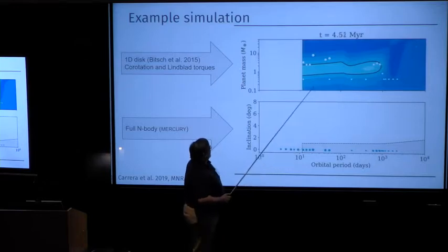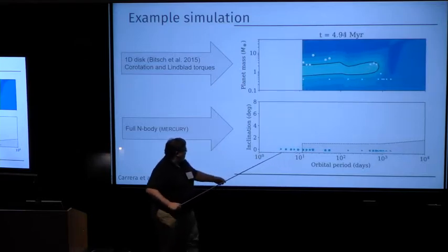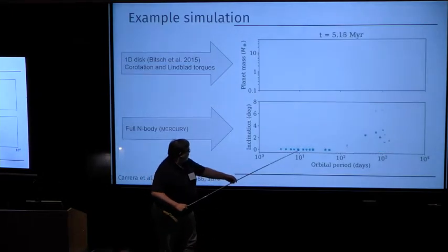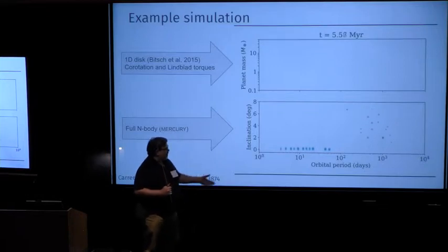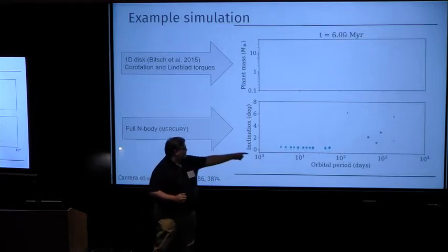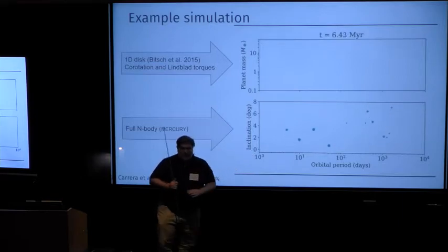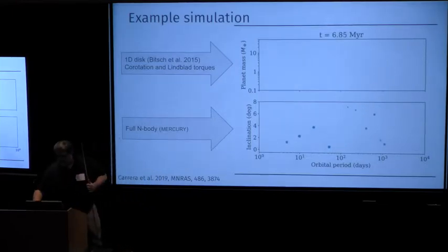So that's that. And here you see how we've actually moved several planets passing the edge of the disk. The disk went away, so the damping effect of the disk has gone away. The system has become unstable. The outer chain has already collided, and very soon, boom, the inner chain has as well. And we can stop it there.